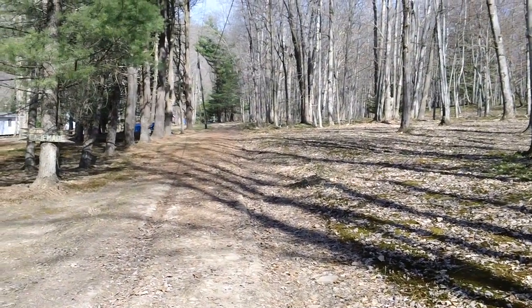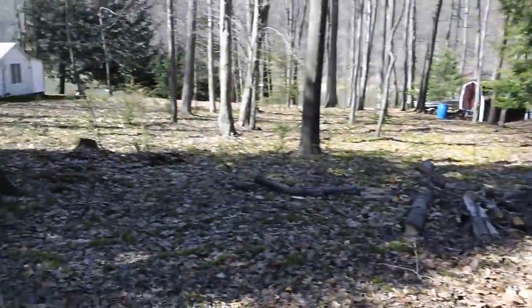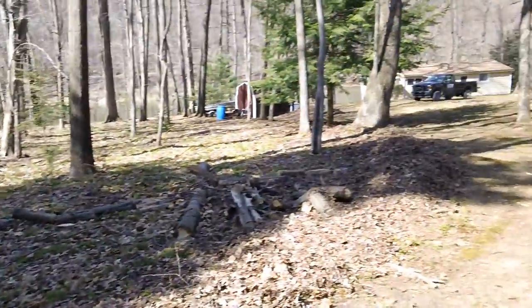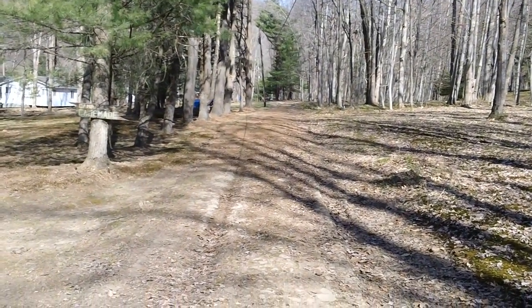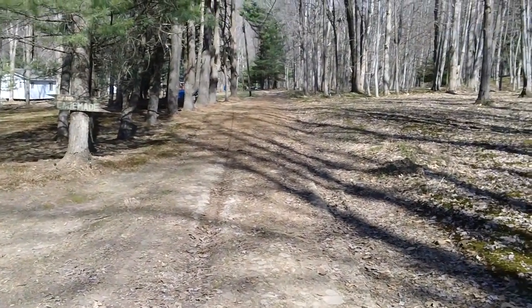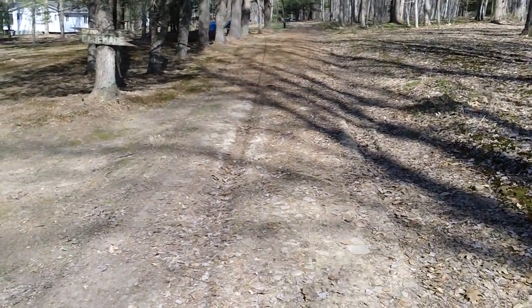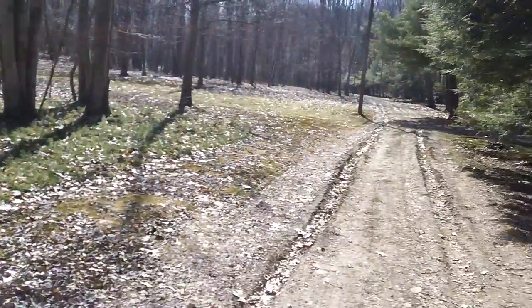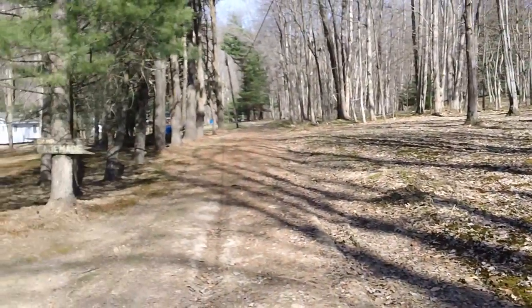And this is the road that we come into our cabin up here. There's the one side, and here's the other side as well. We actually have two entrances up here. You can go around the horseshoe, or you can just go down the other side. Going down the longer side will take less time than going around the entire horseshoe, because it basically loops around the entire property.